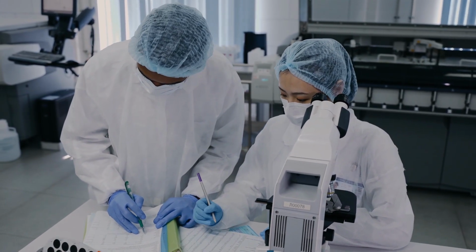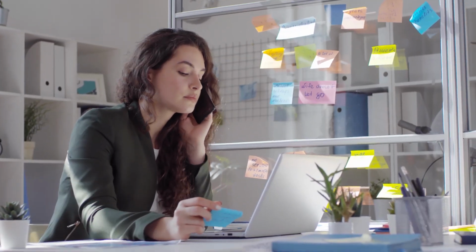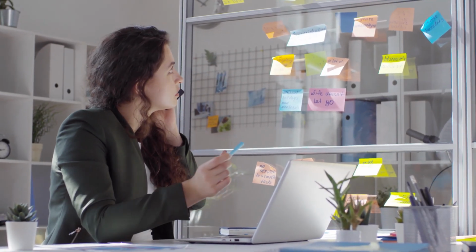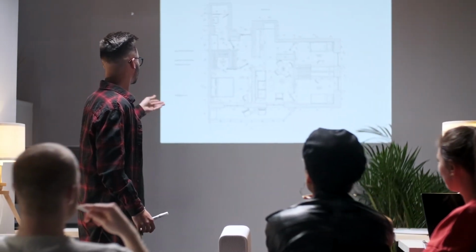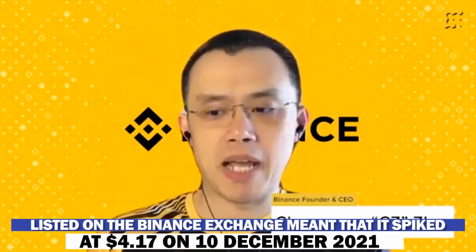While the immediate issue for the crypto market in late 2021 was a slowdown, in the wake of concerns about the Omicron variant of COVID-19, things were not too bad for Flux. Yes, it ended up trading at below $2, but it looked as if it had, ultimately, reached a new level. Indeed, there was still scope for an all-time high to be set, as news that it was to be listed on the Binance Exchange meant that it spiked at $4.17 on 10 December 2021.